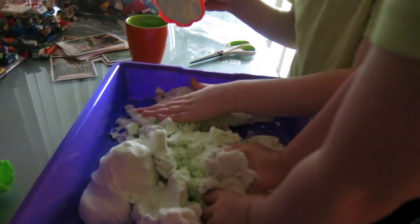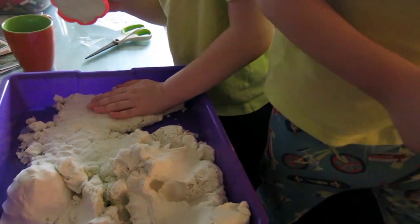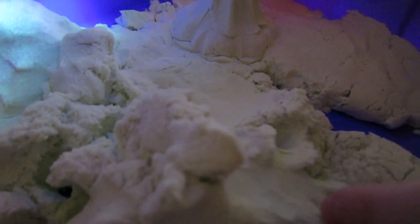Guys, we are exploring. Where is that little pink laser? Joey, go get that little flashlight. Yeah, what did you do with it? Can you shine on this thing and tell me if it glows? Can you see anything glowing in there? I see a little glitter.